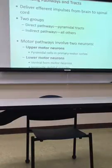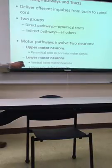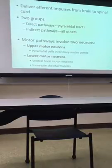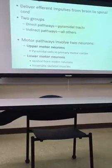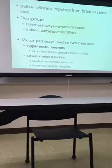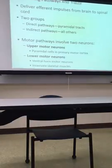Now, all the processing that goes on up in there, we're not talking about. We're talking about the initial signal to move a body part. It starts in the frontal cortex and then makes its way down the spinal cord. Pyramidal cells in the primary motor cortex. The lower motor neurons then are in the ventral horn of gray matter of the spinal cord, and then they go out to the skeletal muscles.